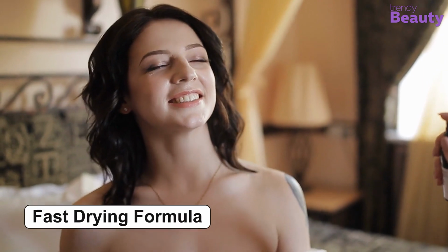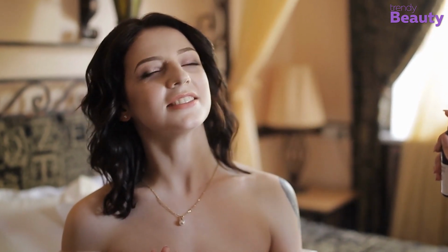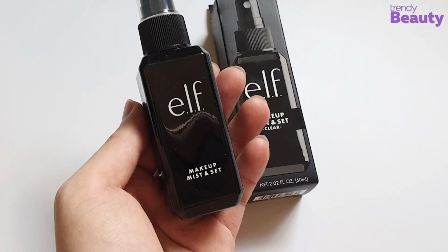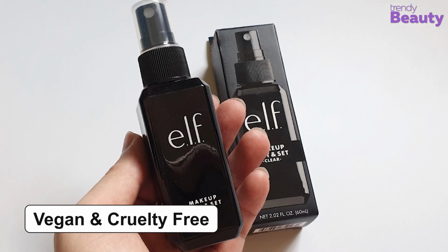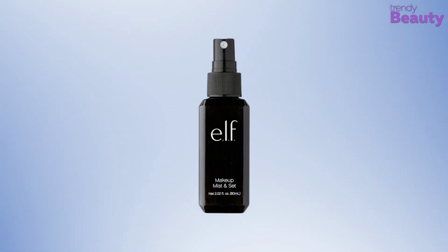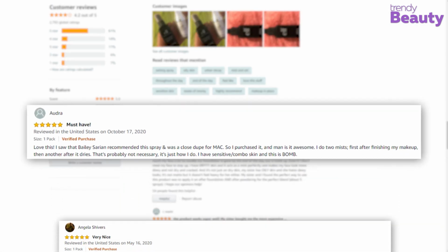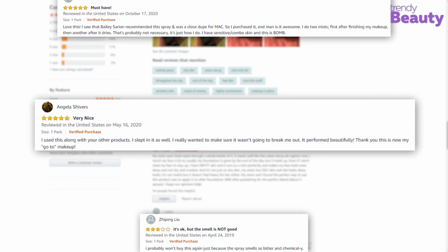This setting spray has fast-drying formulas, which help to dry naturally while giving your makeup a long-lasting staying power. This product is also made with a pure vegan formula and is cruelty-free certified by PETA. The e.l.f. Makeup Mist and Set became a fan favorite on Amazon, as users really love how it melts makeup onto their face, and the product is really affordable.